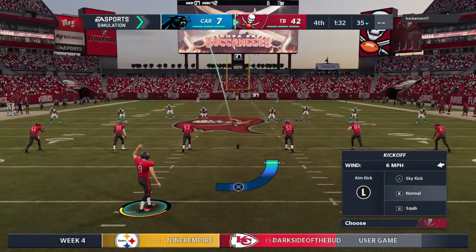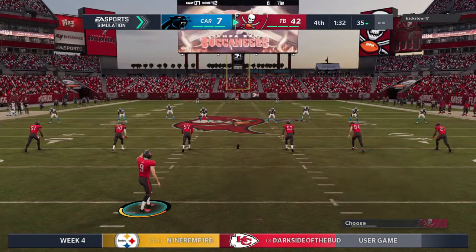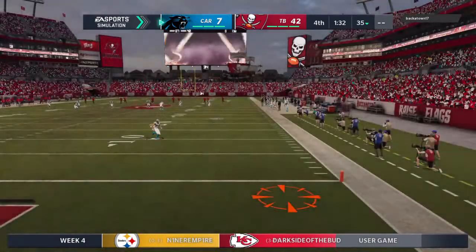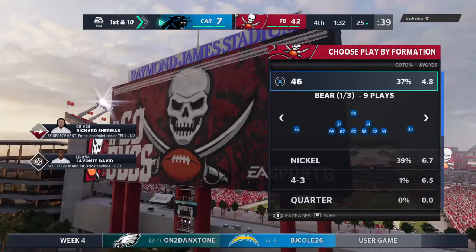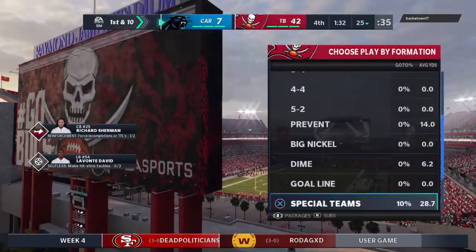How about this guy? Youngster, not worried about anything, just cutting it loose and having fun. After the touchdown, it's Gay to kick this one away. And that one will bounce out of the back of the end zone, so we will start here at the 25.